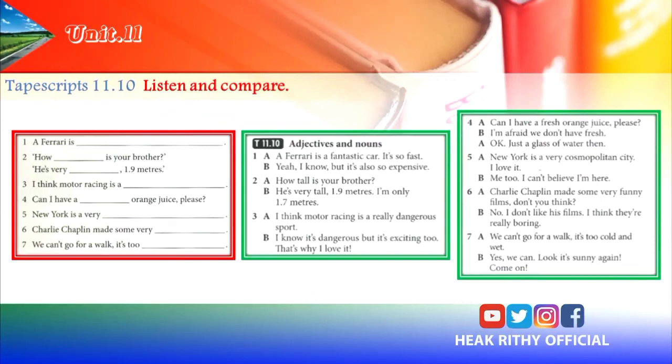3. I think motor racing is a really dangerous sport. I know it's dangerous, but it's exciting too. That's why I love it. 4. Can I have a fresh orange juice, please? I'm afraid we don't have fresh. Okay, just a glass of water then. 5. New York is a very cosmopolitan city. I love it. Me too. I can't believe I'm here.